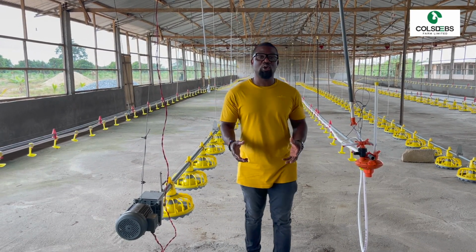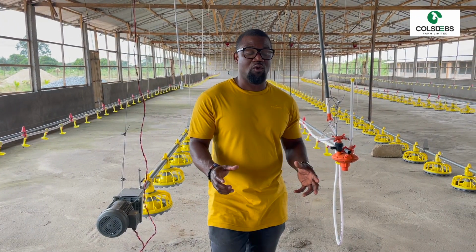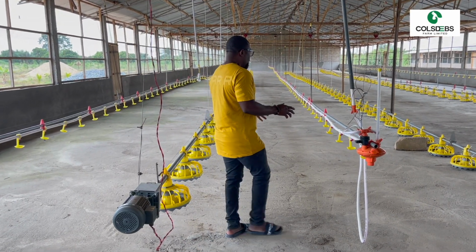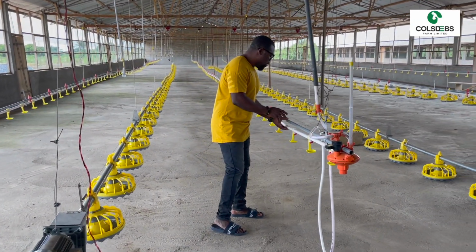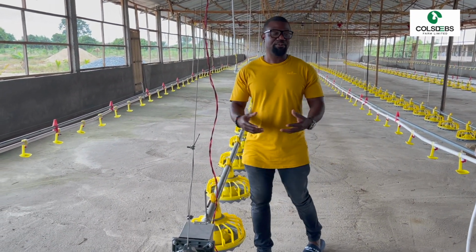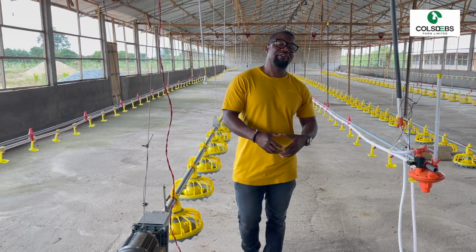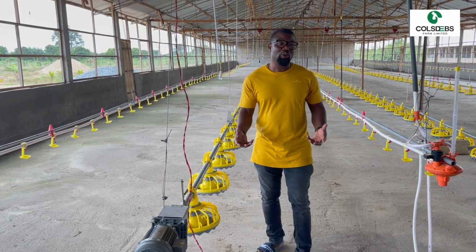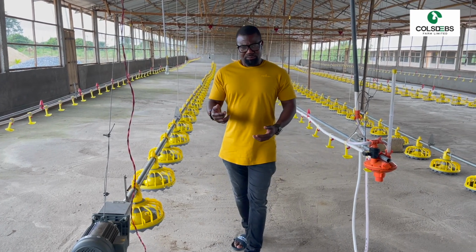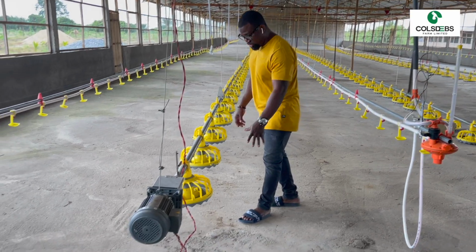I know most people use this kind of system for broilers and things like that, but we are going to use it for layers. The reason being, we don't want a lot of people coming into the shed during the feeding process. Having 16,000 layer birds in here is a very hard job for people to be feeding them manually. So we decided to invest in this kind of equipment for the birds to be using.